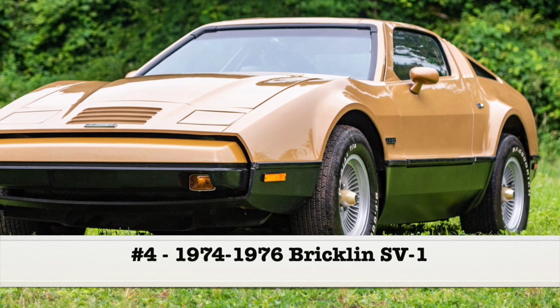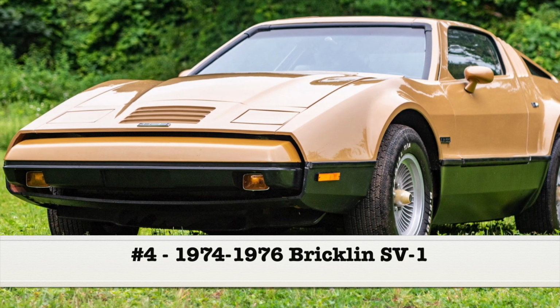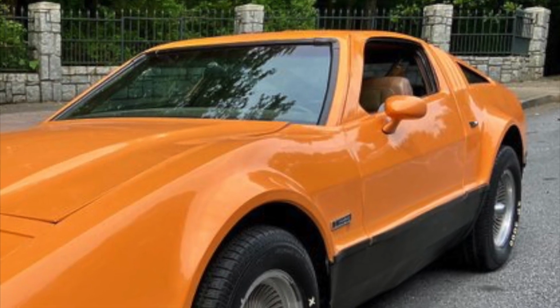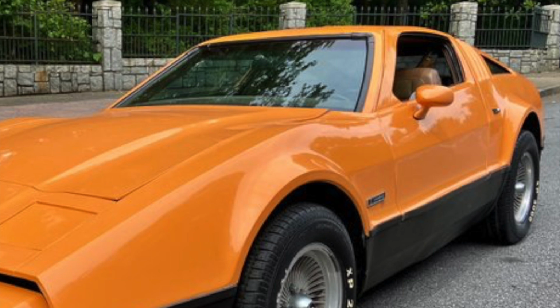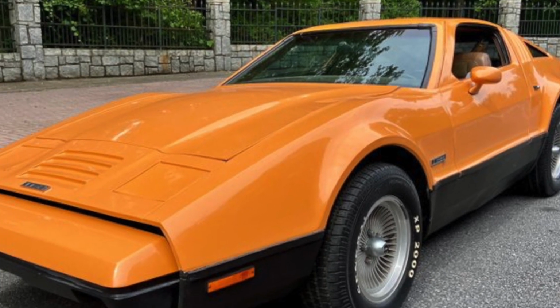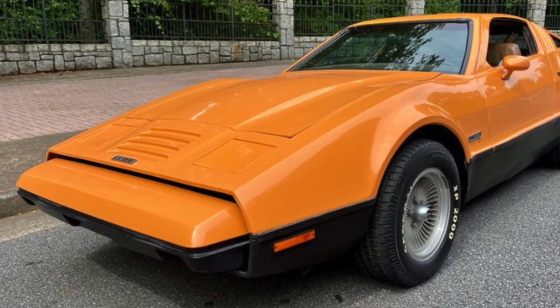Number 4. 1974 to 1976 Bricklin SV-1. Bricklin was a small Canadian automaker with only one mission in mind: to build an ultra-safe 2-seat sports car. SV-1 was short for Safety Vehicle 1.